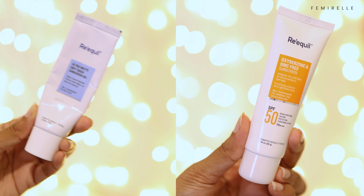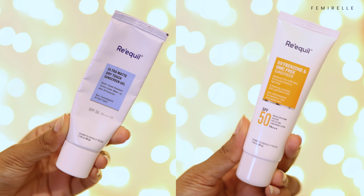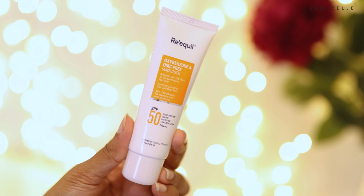Now the next brand that I'm going to be talking about today is Reequil. So these are like two very famous sunscreens which I saw on Instagram and I wanted to try. So this one is the Reequil oxybenzone and OMC free sunscreen. This is also SPF 50 and it is very suitable for sensitive skin. So the consistency of this one is very similar to the previous two sunscreens which I showed you, which is from Dermaco as well as Aqualogica.